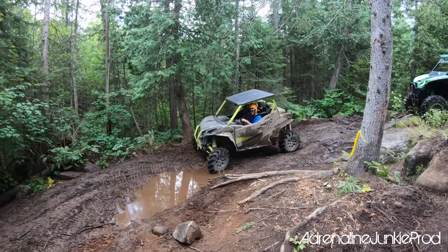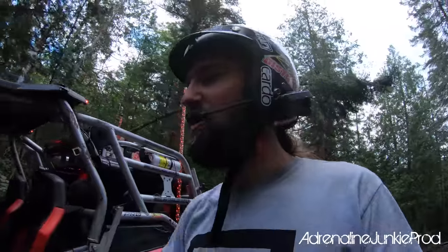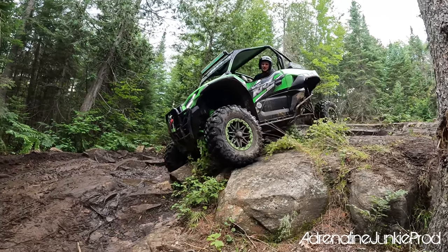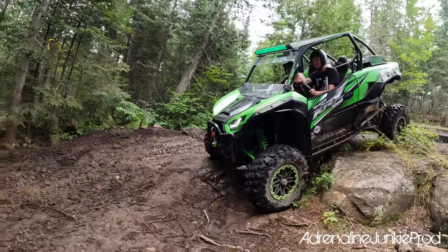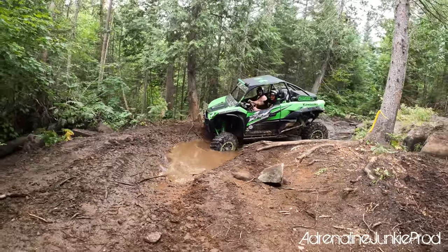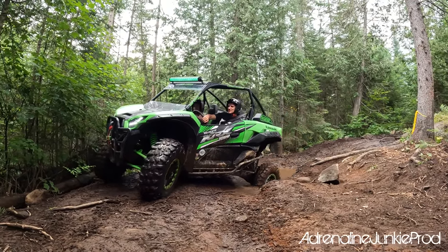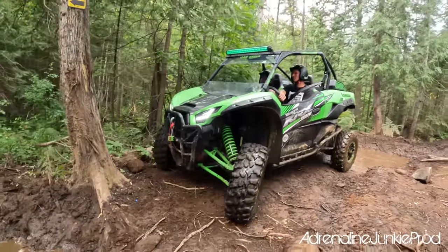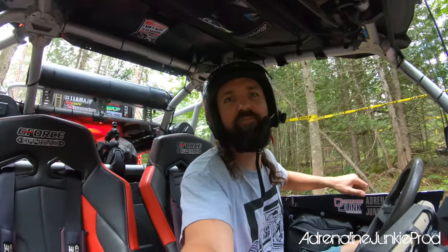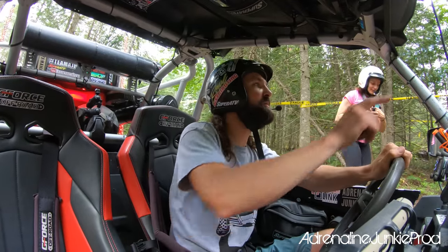Don't roll over. Show off. Damn Can-Am guys always showing off. Nice. Oh, lots of tires are going up this tree. Oh, my mirror didn't break. Nice job, Falcon Ridge. Well designed. Coming in? Do you want me to pull up?